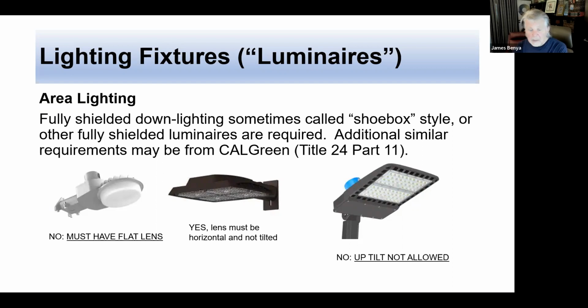The one on the left is being sold as an LED fixture for area lighting. You can't use it. It doesn't have a flat lens. That drop sag lens is going to throw light sideways and upwards. It is not fully shielded. You can't use it. The one on the right is very similar to the one in the middle, but it's got a knuckle so you can tip it up and shoot out further. You're not allowed to do that. If you put one of those in, you're going to be required to change it and make it flat. They're very popular in a lot of places, but you're not going to be allowed to use them in Malibu.